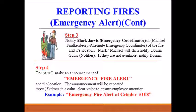Make sure your coworkers understand what is being announced or paged. KMI uses the buddy system where each employee looks out for his buddy, making sure he or she gets out of the building.